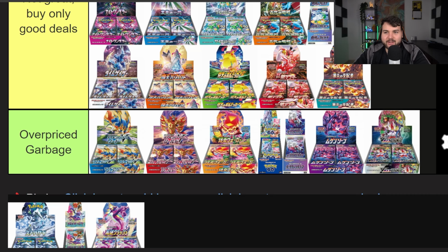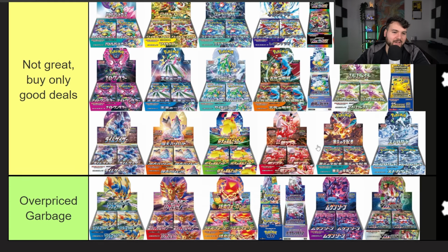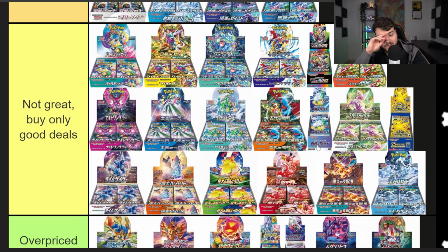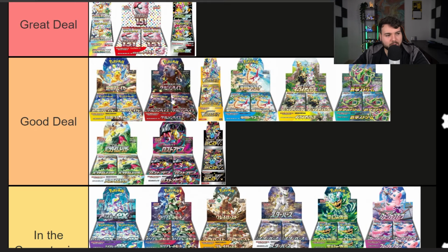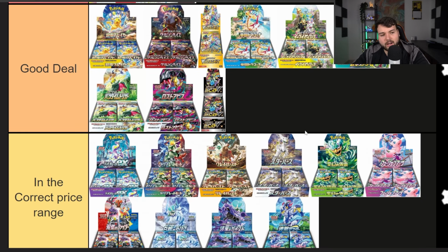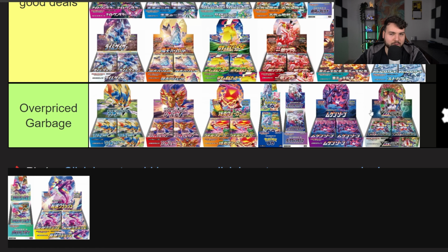So we've got Snow Hazard next. This is part of Paldea Evolved, but it's the worst part of Paldea Evolved, with Chimpa and stuff. It's definitely not great either. It's not overpriced at all because it's like $40, $50 a box. But for 40-50 you can grab Crimson Haze. You can have a lot of better boxes for that price. So definitely I would stay away from that.